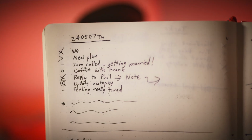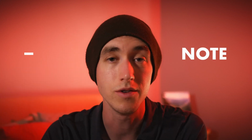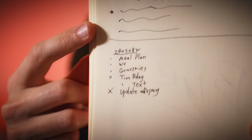For the daily log, each day, whether it's the end of the previous day or the morning of that day, I write the date at the top and I write down the things that I'm wanting to get done that day. If you do a bullet, a little dot, then that is a task that needs to be done. You can X through it when it's completed, or you can do a line through the entire thing if it's not important anymore and you don't need to do it. You can do an open circle for an event. A little line, a little hyphen is just a note, something you want to note for later. And then I will sometimes add a plus for a longer journal entry. That's more like a paragraph of just wanting to get things off my mind.